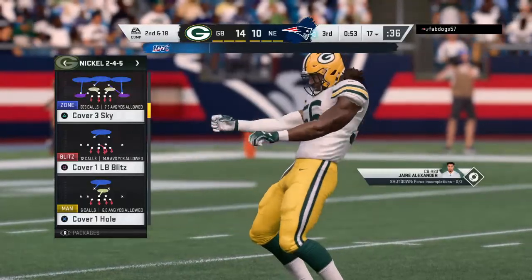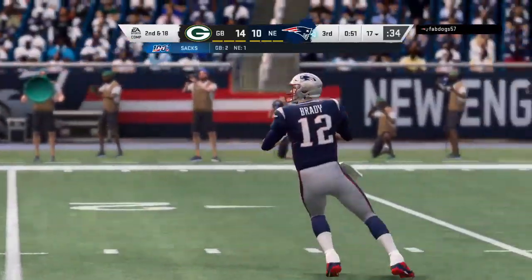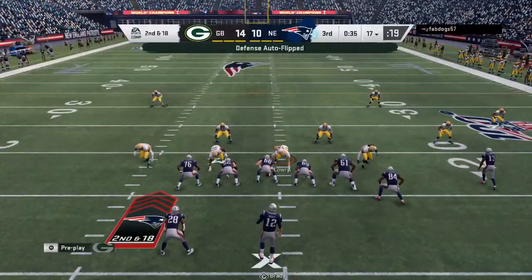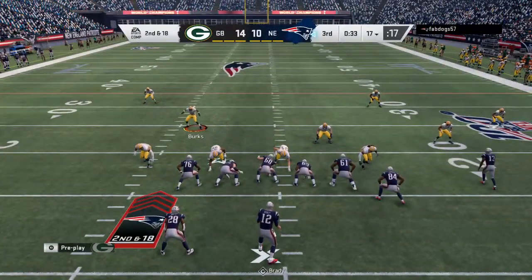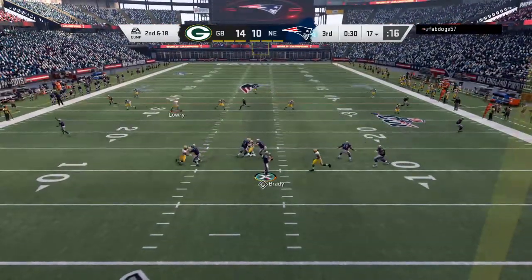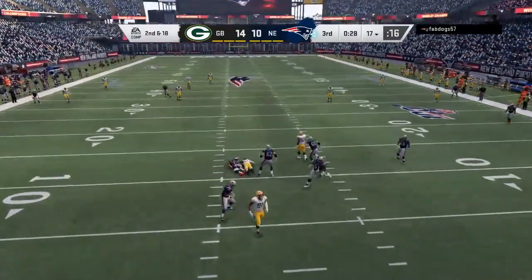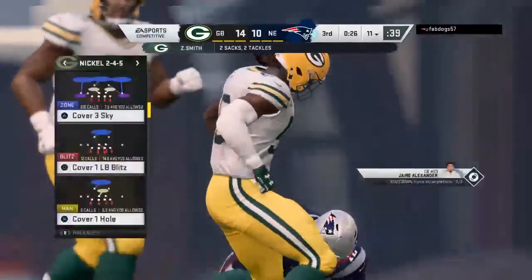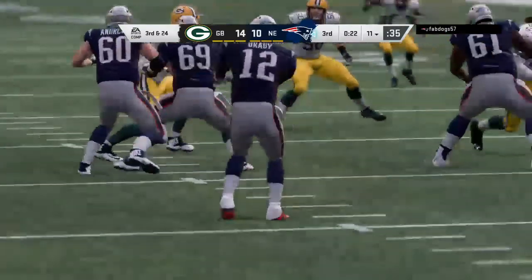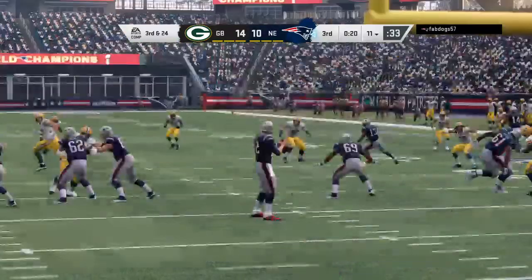Zadarius Smith. It'll go as a loss of about 8 as he gets in there to drop him. So that complicates things a bit here. 18 yards to go now on second down. To throw is Brady. Oh, the pressure too great, and he goes down once more. Zadarius Smith picks up his second sack of the afternoon.